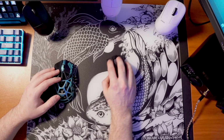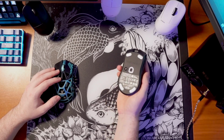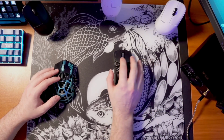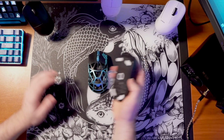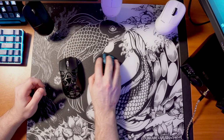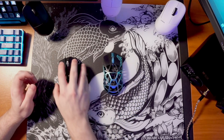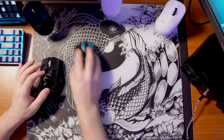So overall, performance and skate-wise, super, super good. You get glass skates in the box. You get all the cool accessories. You can see that in my Viper Mini review down in the list. And there you go. The WLmouse, though, definitely beats out the Viper Mini when it comes to shape and just looks, in my opinion. It's a much cooler mouse to look at and a better shape for smaller hands. This is why this isn't going to be a main, but it is still in my top for small hands.